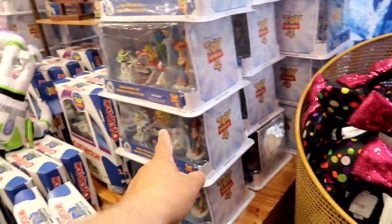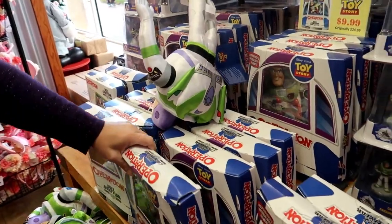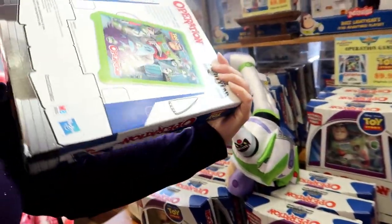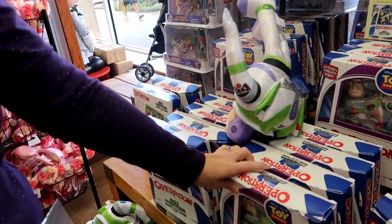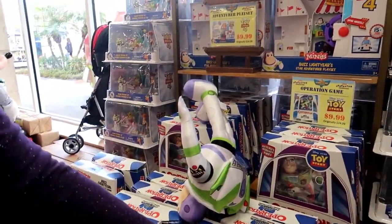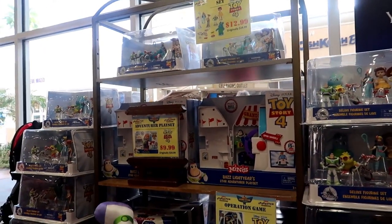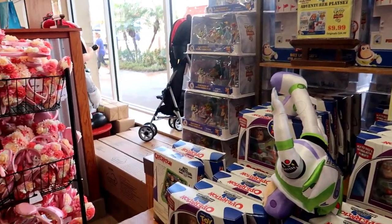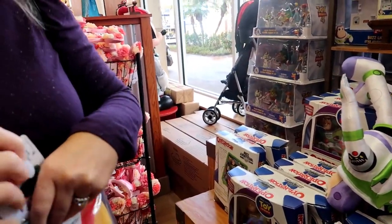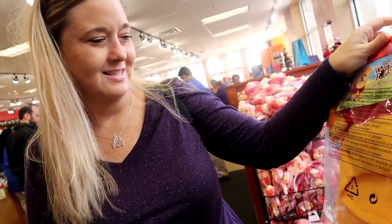But look at Toy Story, they still have Operation. This is such a cute game. How much is it? $9.99? I kind of want to get it. $9.99. I kind of just want to get it to see what it's like. This could be a collector's item. And that playset too. Look at the Buzz playset. Do you feel like this could be a collector's item? I do. I think we need to get it. Would you rather get it instead of her Pooh costume? No. She's got to be Pooh.